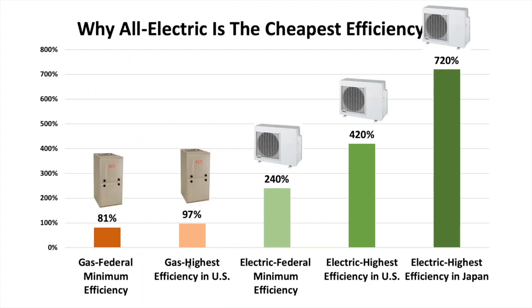And like I said, this is how we're gonna push the state all electric. You can see the efficiency of gas on the left and electric on the right. I have the 420% heat pump at my house. It cost me $3,500 to install a heater for my whole house. It's 1,100 square feet, built 100 years ago, partially insulated.